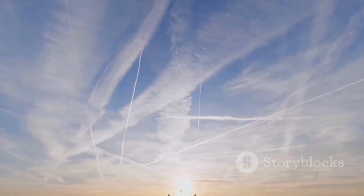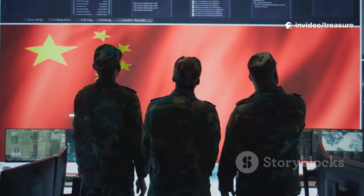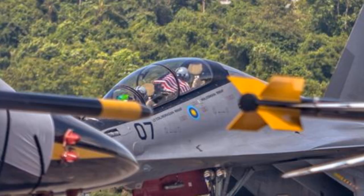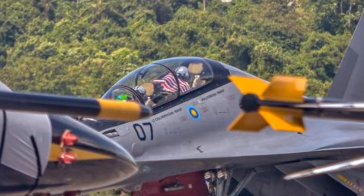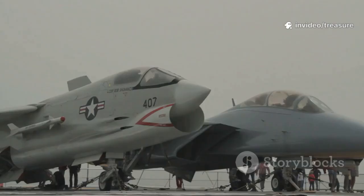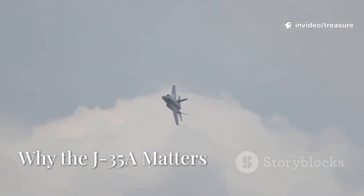The spread of stealth technology erodes the West's long-held advantage, complicating air operations for everyone. Each sale ties buyers closer to China through training and support, expanding Beijing's influence. The J-35A is more than hardware. It's a tool of foreign policy and a symbol of shifting power. The global fighter market is about to change. The J-35A signals a new era in aerial warfare, where information and invisibility rival speed and firepower.